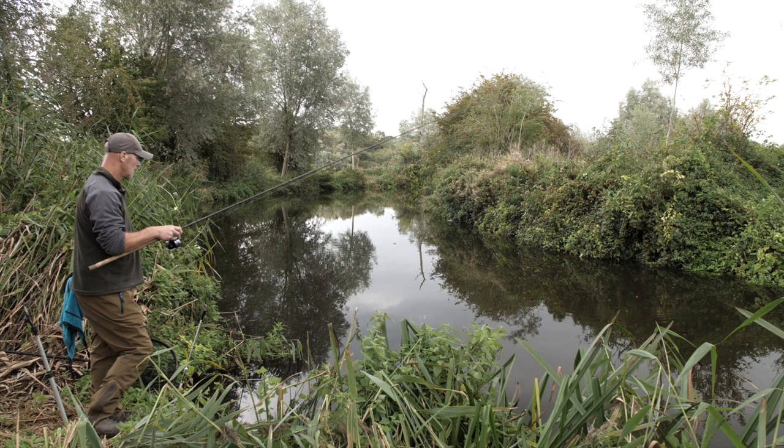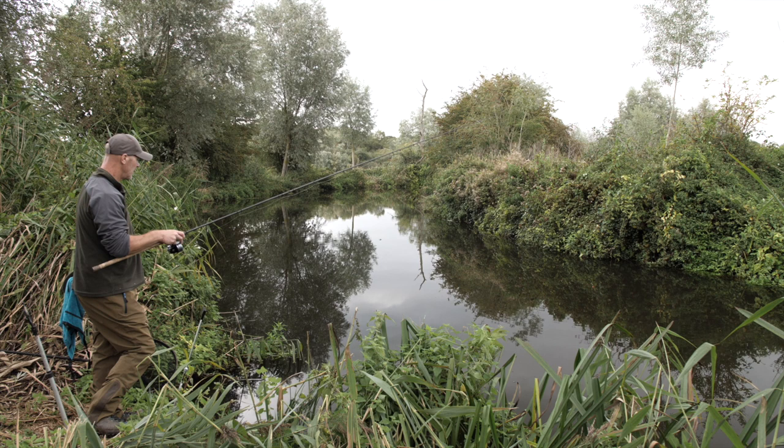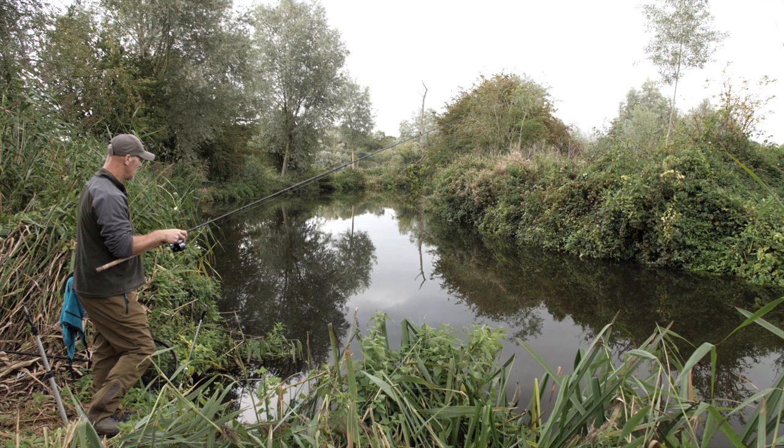I've got some hemp and tares with me, but I decided today I'm just going to fish the bread. You normally catch on it. Sometimes hemp and tares can take a while to get going, get the fish feeding, and I haven't got that long. It's dark at 6:30. Time's getting on now already.